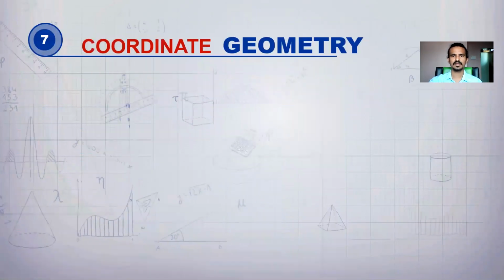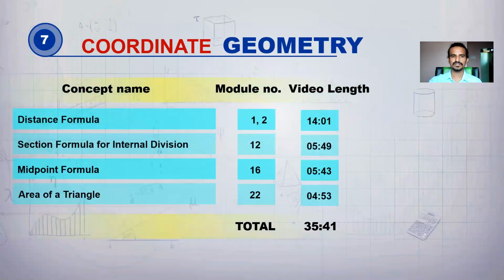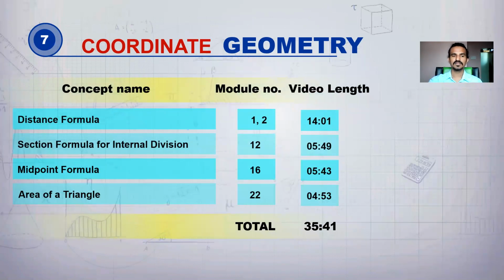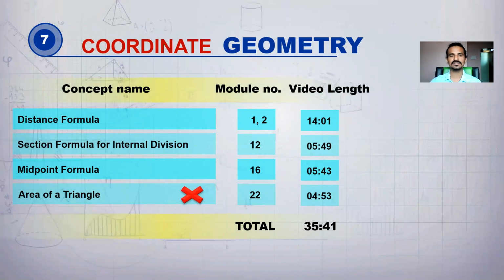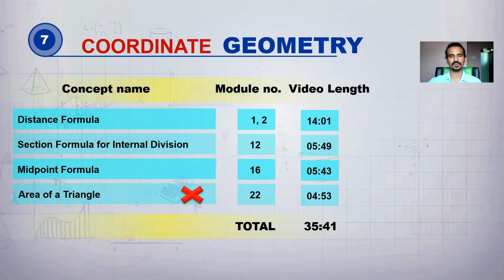Next chapter is coordinate geometry. So there are formulae: distance formula, section formula for internal division, midpoint formula. There is one more formula, area of triangle, but that is deleted for this year. So you have to study these 3 concepts, revise these 3 concepts properly, and then you may start solving questions based on that.